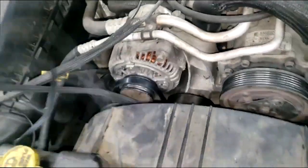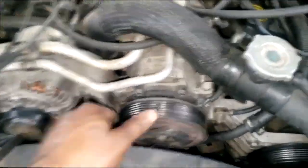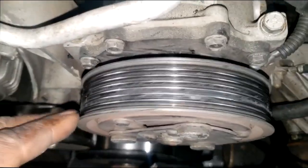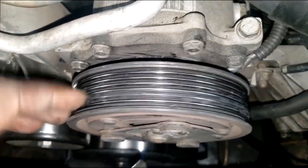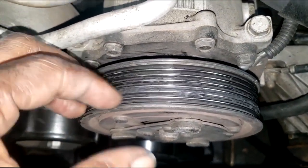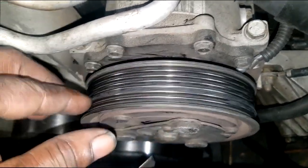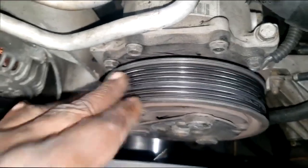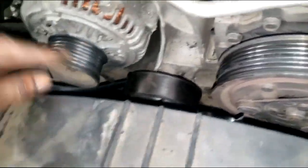This is one of those situations. All right, you see that is rolling, but now the grooves are contaminated with little rubber, so the belt might have a hard time staying on there. Look at that, all these grooves have rubber. I'm gonna try my best to clean it out. If not, it is what it is.